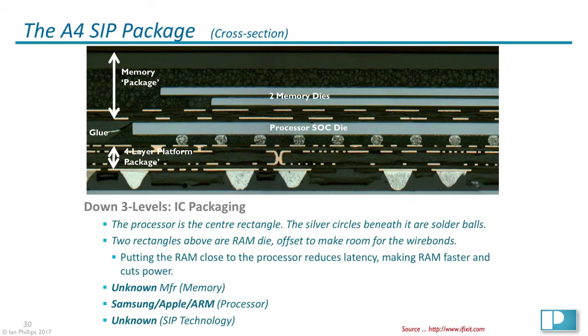Let's look inside that then. Well, immediately we look inside that. That's a cross-section of the package, which is just 1.4 millimeters thick. It's actually got three die in it. There's the processor SoC and there's two memory die on top of each other. Quite an achievement there. There's four layers of interconnect in the middle as well, which it says four layers platform package. That package technology is not something which has just fallen off a tree either. Somebody has had to work on the design and development of that, and to make something like this producible in an economic way, and it's made for Apple in this case, but it would be equally made for somebody else.